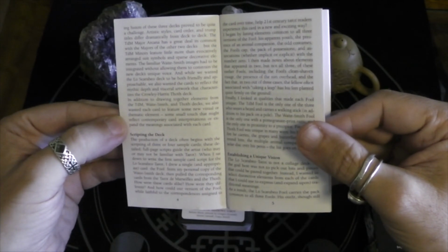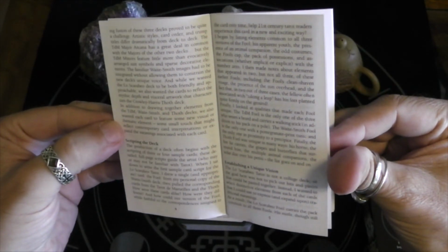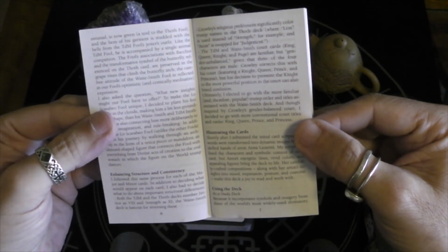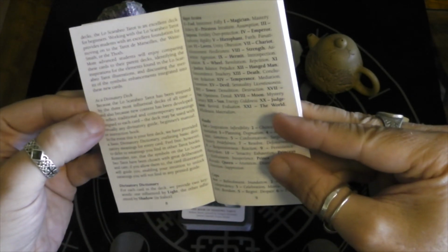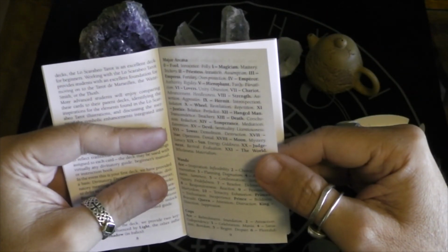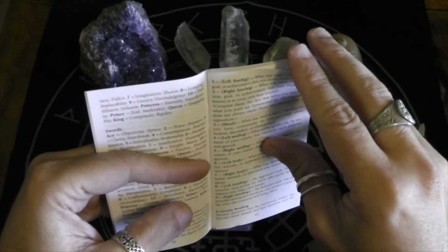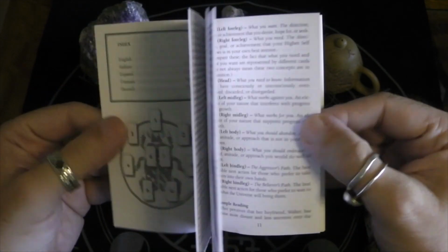Okay, I don't think I need to keep reading. I wanted you guys just to understand why these cards might be a little different. There's quite a lot in here about it, though. A lot of background, and then you get the divinatory meanings. Very short, I mean, two words per card, it looks like. And then here's the write-up for this spread here.